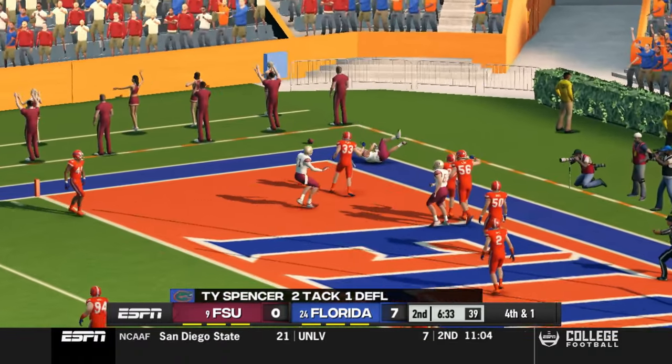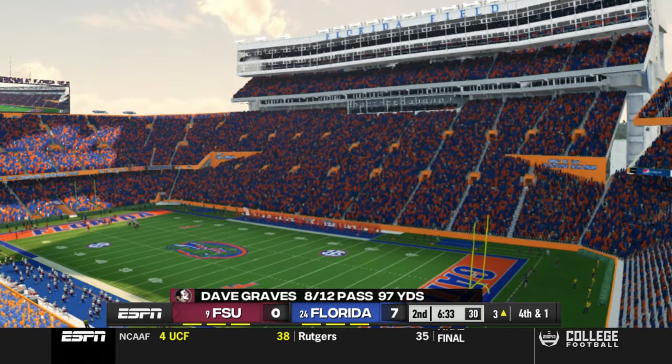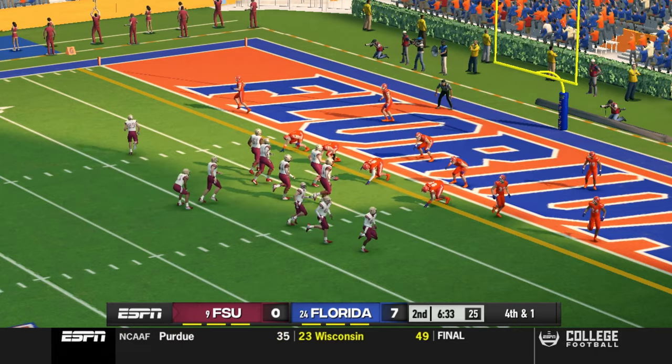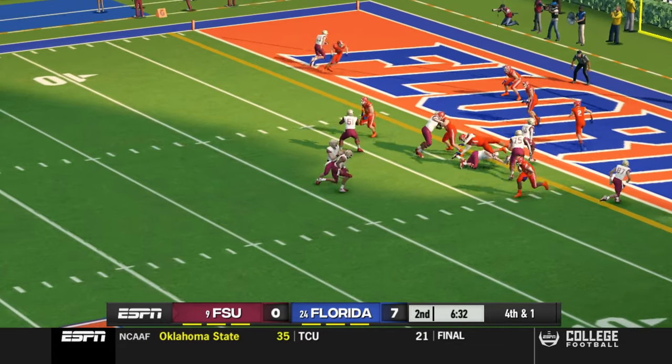Nearly picked off, but he couldn't hold it. You know, Brad, the defensive coordinator does a nice job with the coverage call here. Everybody's in position to be able to make the play. The only problem is they didn't intercept the football. They got to be happy with the coverage, but not happy with the result.